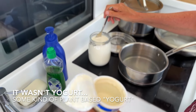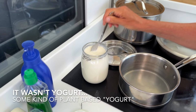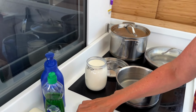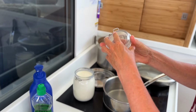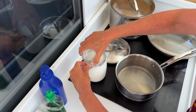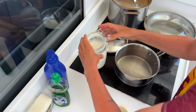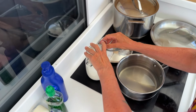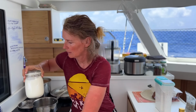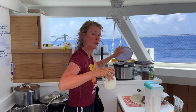It's very liquidy yogurt. Stir it in. Then I'm gonna take my lid and put it back on. Put this warm jar, after I wipe off the bottom, into the thermal cooker.